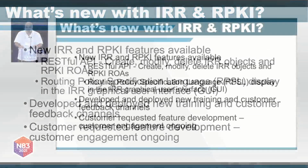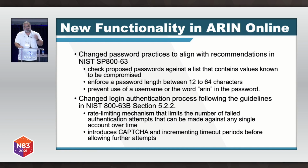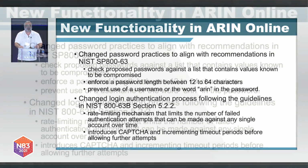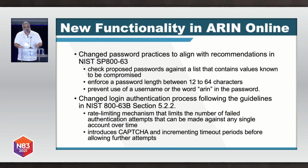Next. We have a bunch of features. If you want to do good IRR and RPKI, we've created RESTful interfaces so you can directly interface your systems to the ARIN ones. We've added RPSL display to the ARIN Online interface. We created some training programs. Next. We changed the password practices. Some of you were getting locked out of your accounts, whether you didn't know how to get in or other people were knocking at your door. That's not NIST recommended. We asked you what you wanted. You said NIST 800-63. So you have NIST 800-63, both in password selection and in dealing with attacks on it, with backoff and CAPTCHAs.